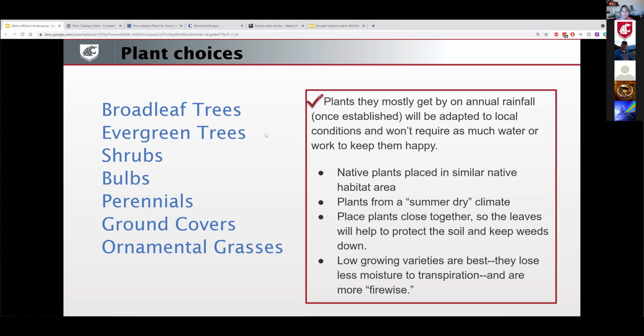If you're going to use native plants, they aren't for everything and for everybody. You want to mimic their natural habitat as much as possible. You're not going to plant a sword fern, which likes to live in the shade of the forest or the edges of forest with a little bit of dappled sunlight, in the middle of your south facing lawn. They're not going to do well. You want to put them in a place that mimics where they would like to grow. You can choose places that have a summer dry climate, Mediterranean plants. And again, all these resources I've given you will take the work out of doing that for you.